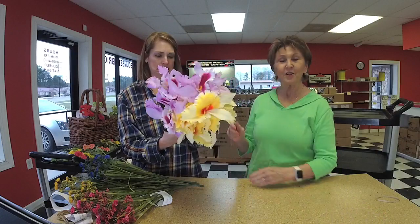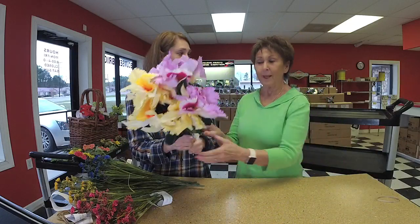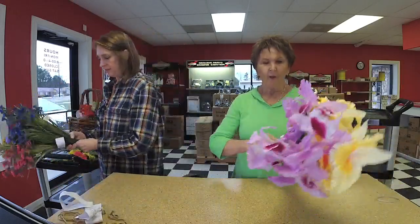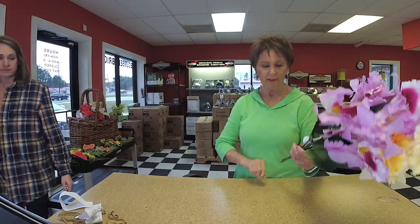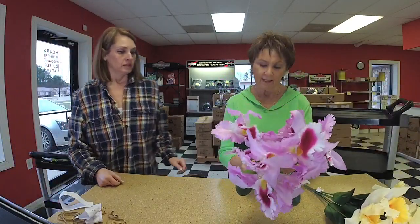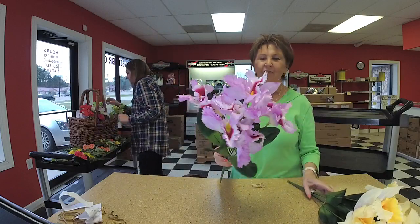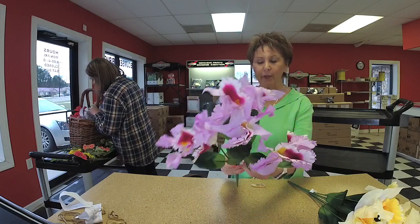Oh my. Here's another pronunciation. Cymbidium? I always thought that was an orchid, and this may be an orchid. I don't know. Cymbidium. Can't pronounce it. If you know how to pronounce it, thanks for the hearts, but put it out there. It's available in 2 different colors, and it's only $4 a bush.